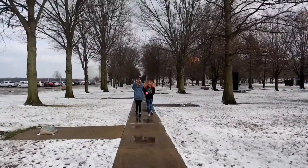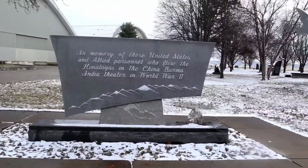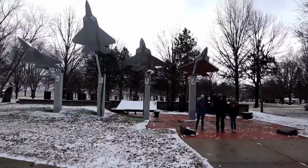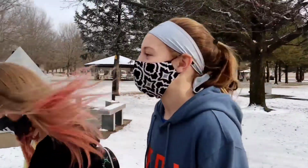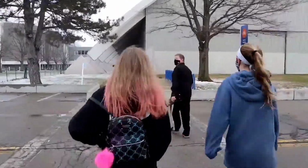That is 1,120,000 square feet. And outside, you'll also find memorials that you can walk through and statues. There's also picnic areas, which would be great if you come during spring, summer, or fall. You may want to pack a lunch to go outside.